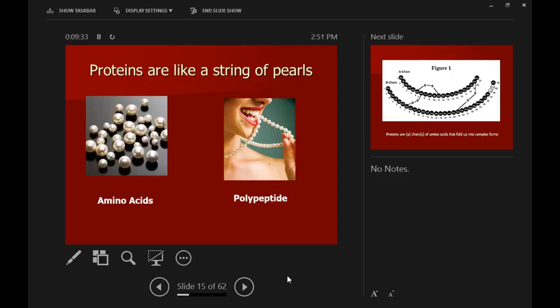Now, proteins are really just kind of like strings of pearls, like a pearl necklace. They're just a long polymer. Some of these are huge. Dystrophin, for example, has over 100,000 amino acids in a chain. So some of these can be ginormous.